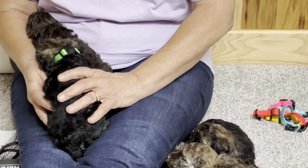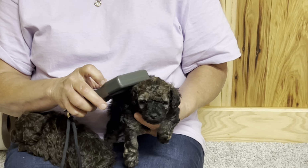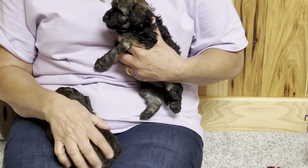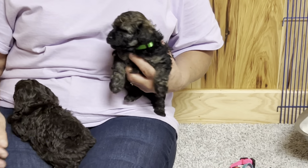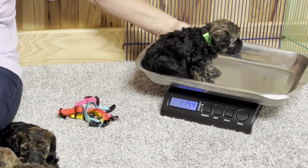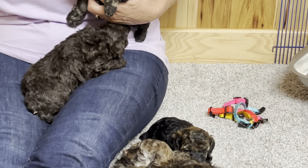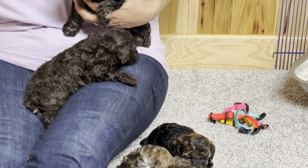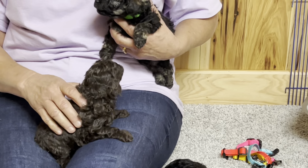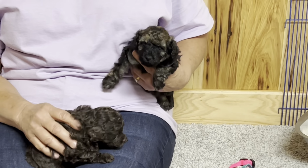Oh, goodness. All right, so this little guy is microchip 8917. And let's see what he weighs today. All right. So he is 1 pound, 14.4 ounces today. So he gained not quite 7 ounces, just a little bit under 7 ounces.